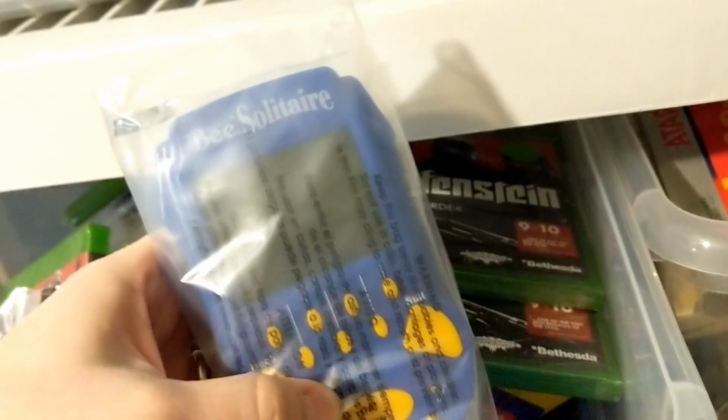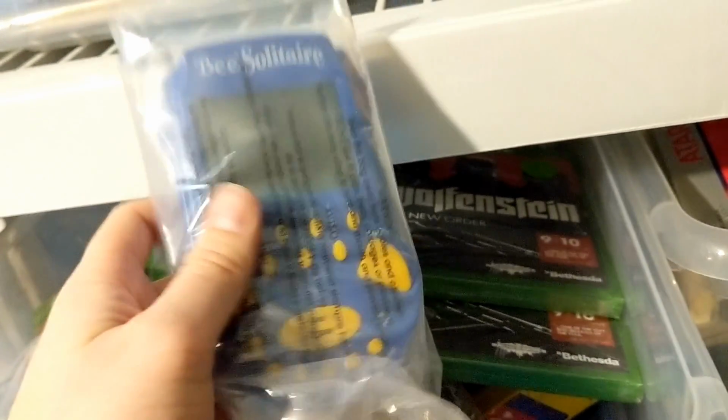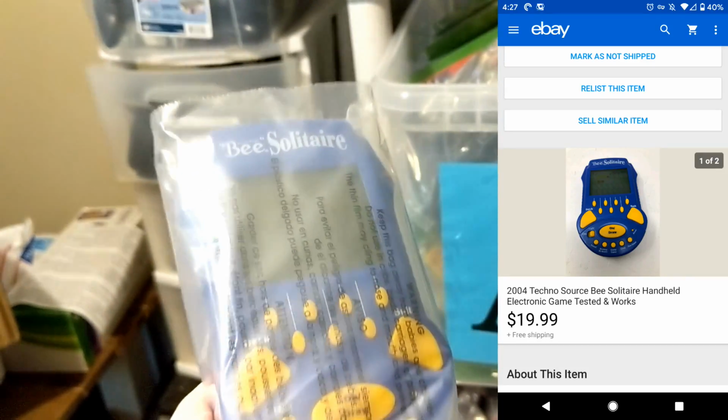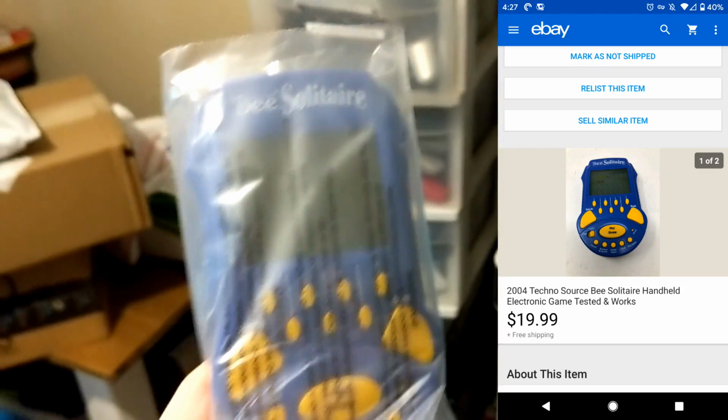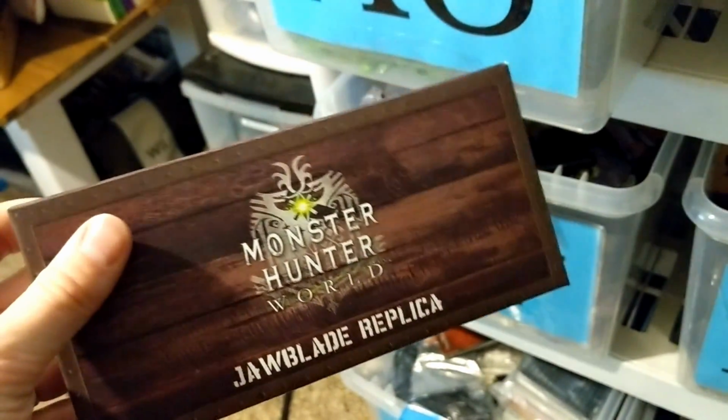Then a couple more sales. We've got one from A5, this B Solitaire. Normally I sell this kind of thing on Amazon, but this one was restricted, so I came over to eBay and sold it for $19.99. I would not have paid more than $1 for this at a garage sale. So decent profit there.